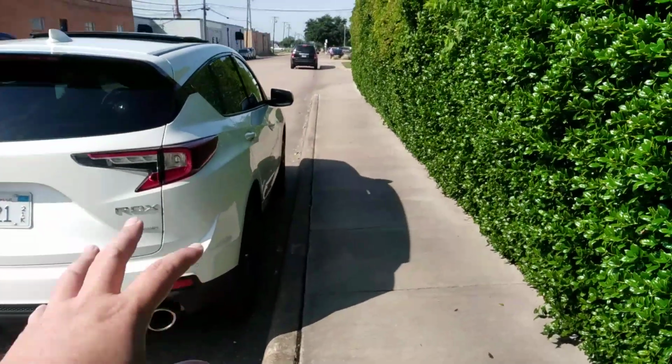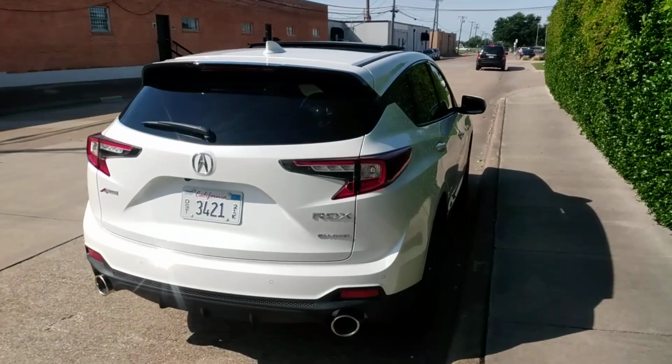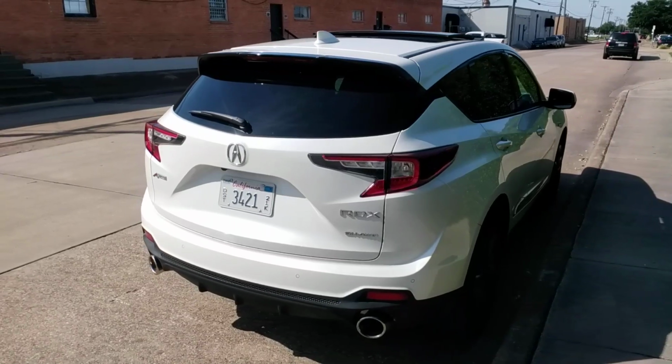By the way, this review is kind of pointless because this is a 2019, and you can get the 2020s right now. It's actually not pointless at all because the only difference between the 2019 and the 2020 is on the 2020 you can get a new metallic white paint, even though this here is a metallic white paint.